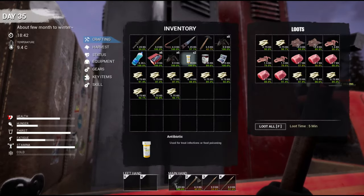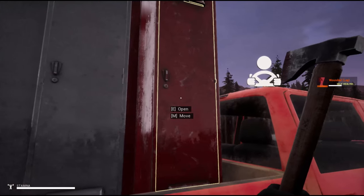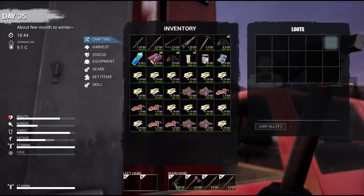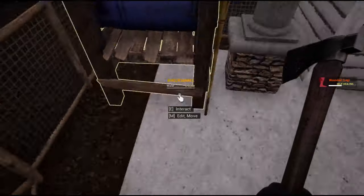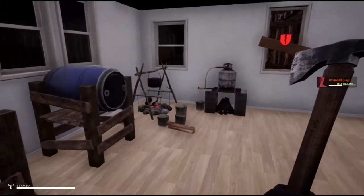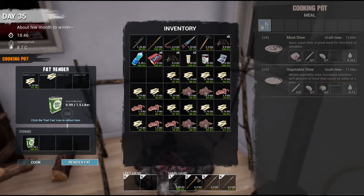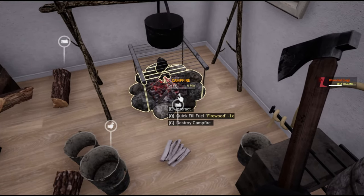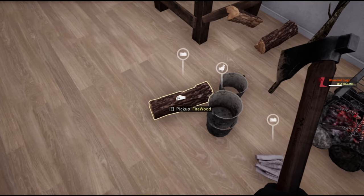Grabbing all the fat and stuff like that right now. Oh, here we got these, and this can be dried. Okay, there we go. Now let's head in. Oh, I got to drop some. I might have to get a couple fires up and going, that way we can have it constantly going, because once we get a generator up, we're going to want a lot of fuel. Let's put some fuel in there before we try starting that.